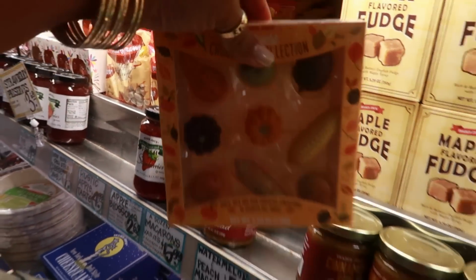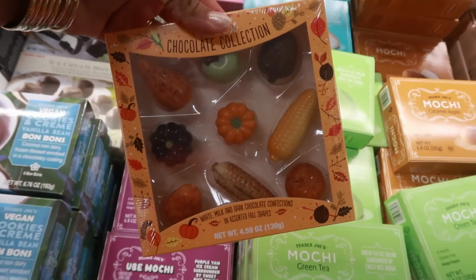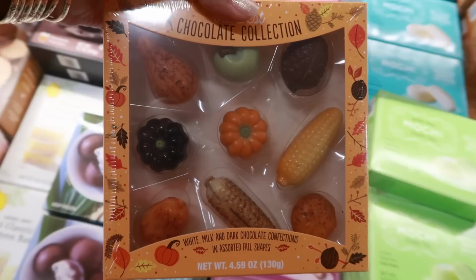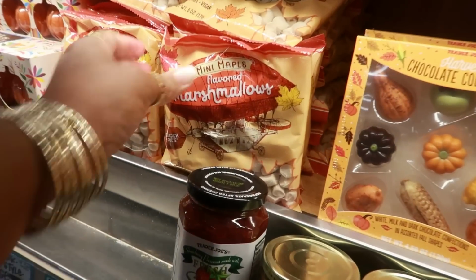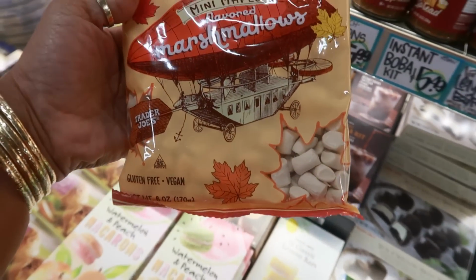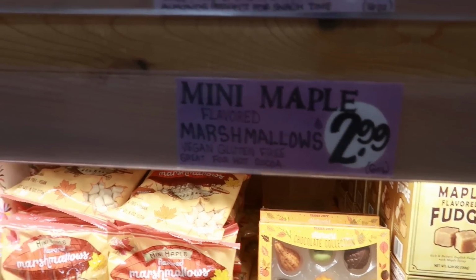These chocolates right here, I swear you guys, this is something my grandmother would have had in her house, which she actually did used to have stuff like this in her house. But I think it was made out of sugar. These are made out of chocolate. But they were really, really cute for $3.99. And then you have some maple flavored marshmallows. Probably would be very good in some hot cocoa. Those were $2.99.